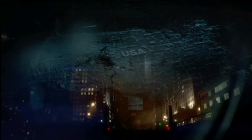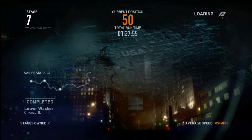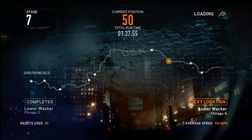920 XP, continue the run. We need ourselves a vehicle now. And I'm guessing we're going to pick from three other vehicles that we've unlocked. Like last time. Oh, because we drove that police car, our average speed's gone down. I'm sad now. We were at 130, now we're at 129.